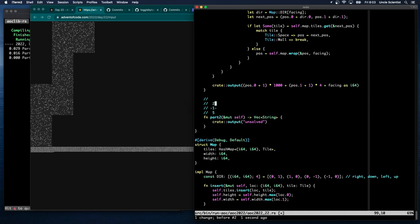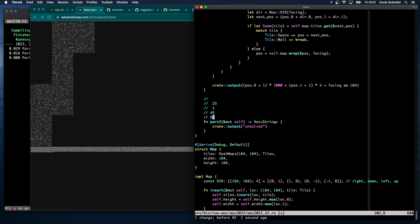We can make this 3. I'll just put a space there. And then what's this one? Where does this one fold to? This folds down, and so this folds over, which is opposite this guy. So this has to be 4, which means this must be 6. Okay.